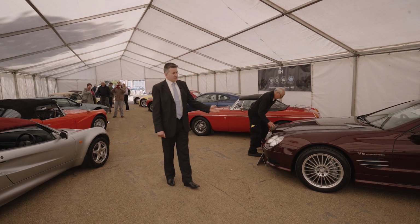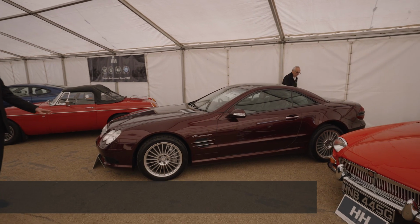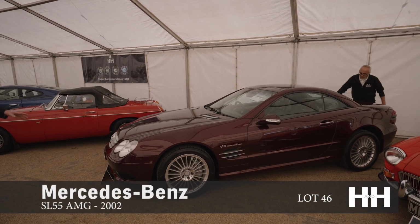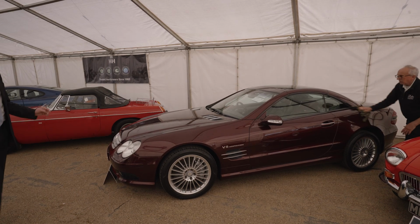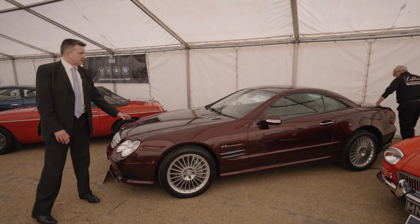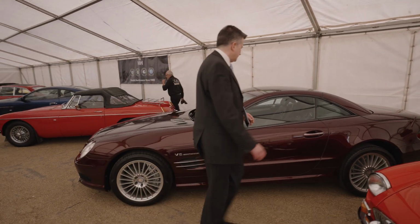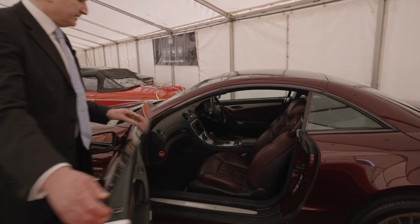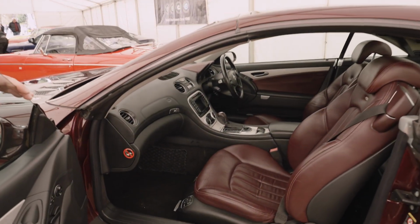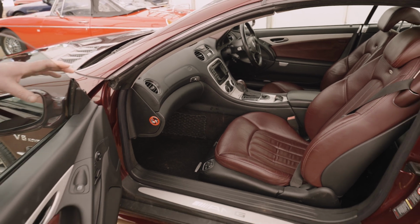If you want to enjoy the sunshine at rather greater velocity, SL55 AMG. These are a well-established modern classic. They are phenomenally quick still by today's standards. This one is finished in a very unusual color, which extends to the interior as well. I don't know if it's open, but we'll see if you can see. You've got the deep maroon leather, and just an awful lot of style there.